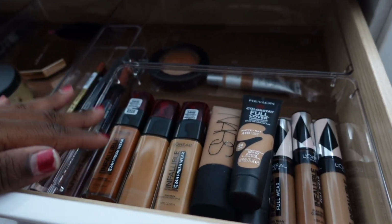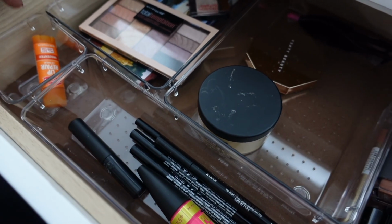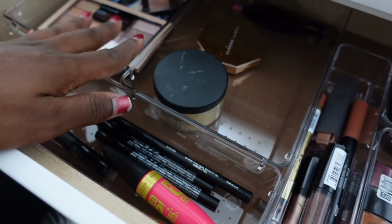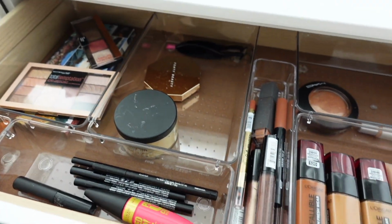Alright, I managed to do one drawer, and then I'm gonna take a break because that's my life right now. But I'm not happy with it. I didn't stick them to the, it comes with these things, but I'm probably gonna move this around when I'm in a better frame of mind.